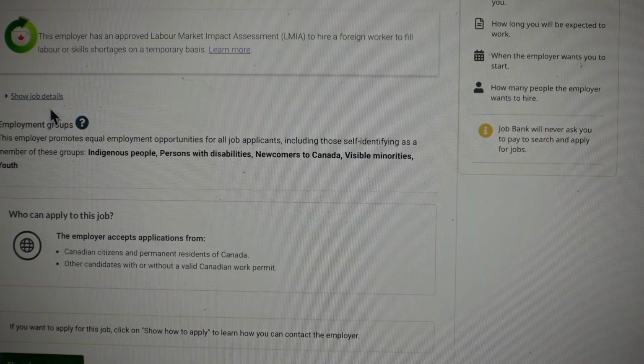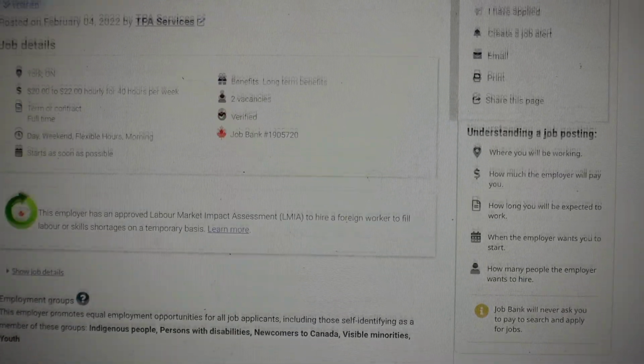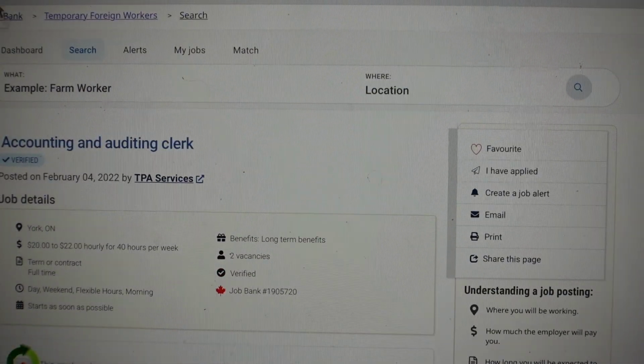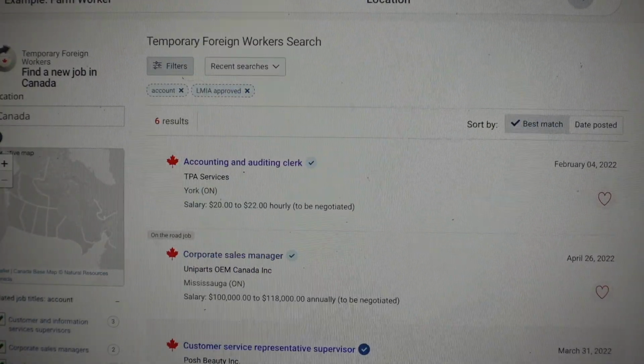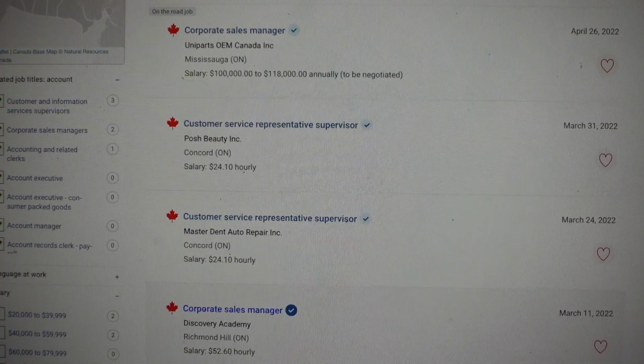Here you see the employer promotes equal employment opportunities for all job applicants, including those self-identifying as members of this group: indigenous people, persons with disability, newcomers to Canada, visible minority, youth. And you can apply to this job if you're Canadian or permanent resident of Canada, or if you're a candidate with or without a valid Canadian work permit. So you can apply for this job from out of Canada. Apply for this job as an accounting and auditing clerk. And also, there are other jobs, corporate sales managers.